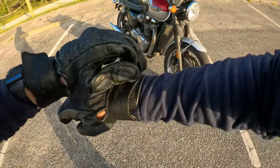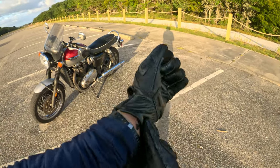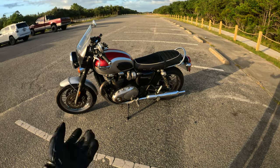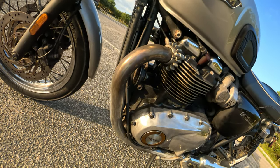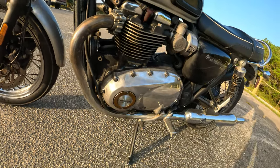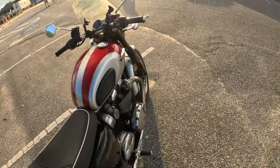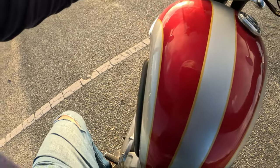If you are new to the channel, I don't always ride a Triumph. This is a motorcycle that I'm renting while I'm down here in the Outer Banks. It's a 2018 Triumph Bonneville T120. So far it's been a blast to ride. This poor bike looks like it's maybe got a leak going on here. I don't know. It's the first time I've really studied it in any detail. But the owner did check the oil, he assured me, prior to me picking it up, so we'll keep rolling and hope for the best.